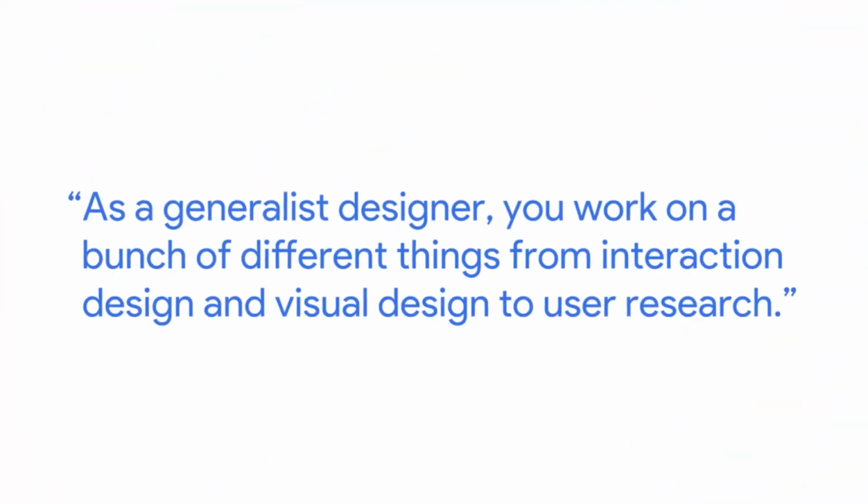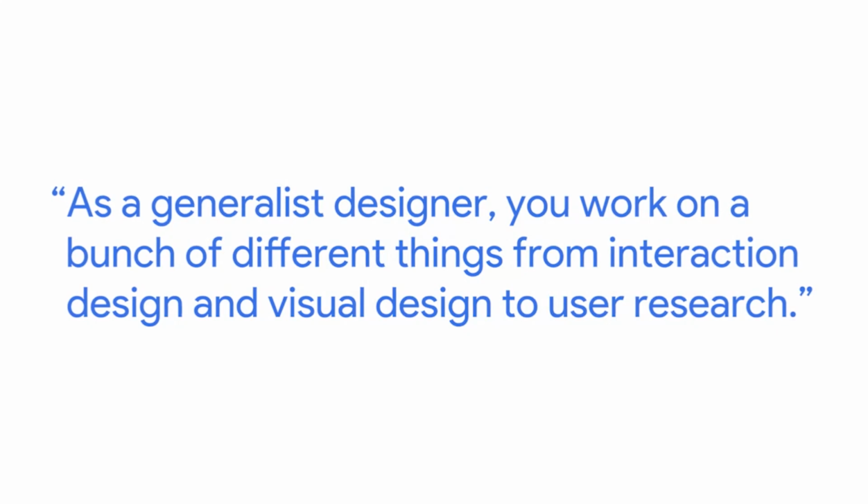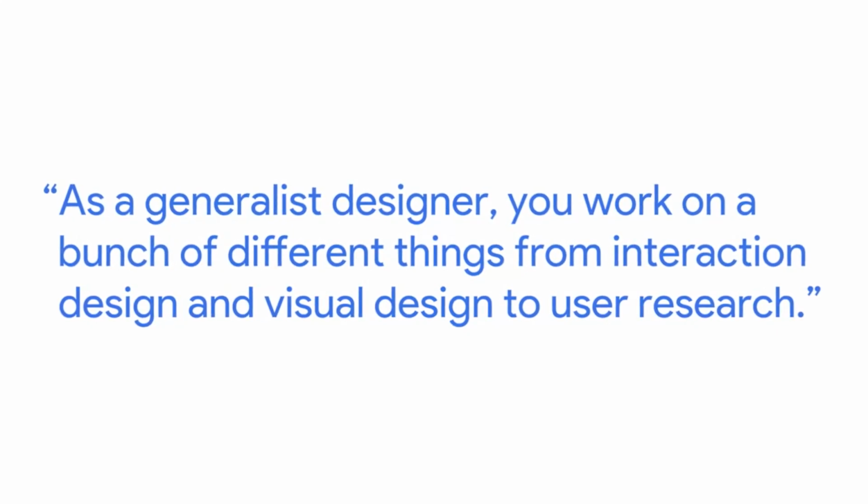From there, we were acquired by Google, and so my role became a little bit more formalized, and I was technically a UI designer, but I still was a generalist, and I worked a lot on marketing design, the app UX, and as well as a lot of web design for things like dashboards and analytics. I kind of branched out to the visual design path at Google, and that's what I've been ever since for the last few years. As a generalist designer, you work on a bunch of different things, from interaction design and visual design to user research.